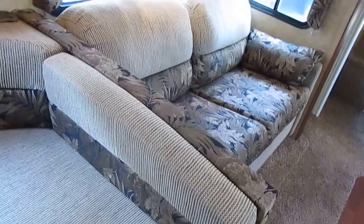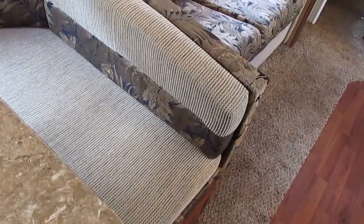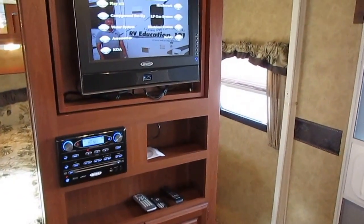I mean, this thing is so far under book. It's got that 90-day limited nationwide warranty and that 138-point inspection. I mean, it's got so much going for it. It's going to sell quick. So give us a call.